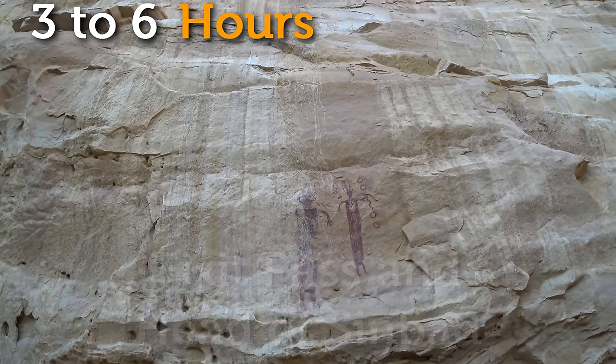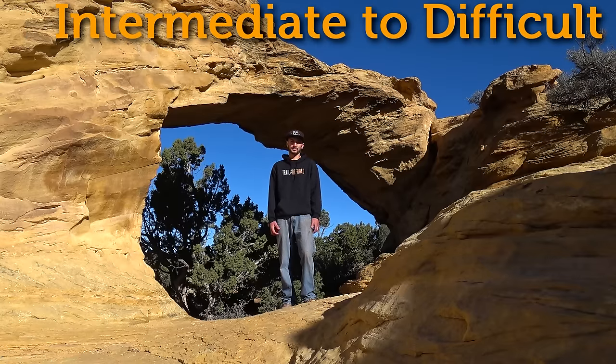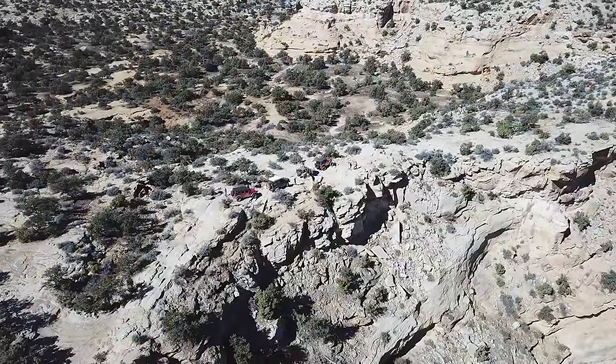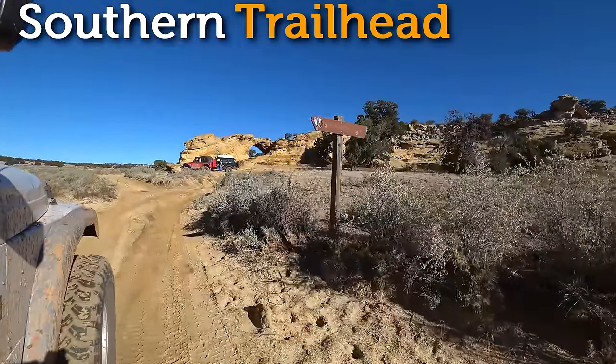It'll take you all day, probably 5-6 hours, rated intermediate to difficult. There's a couple major obstacles along the way, Razorback being the main named one on Devils Racetrack. Fixit Pass is going to be the other one to challenge you a little bit.